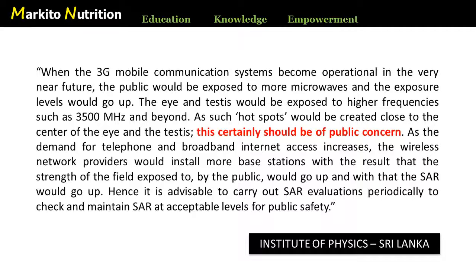As the demand for telephone and broadband internet access increases, the wireless network providers would install more base stations, with the result that the strength of the field exposed to by the public will go up, and with that, the specific absorption rates will go up. Hence, it is advisable to carry out specific absorption rate evaluations periodically to check and maintain specific absorption rates at acceptable levels for public safety. End of quote. Essentially, that was just a reminder of the fact that we are exposed to an amount of RF radiation that is increasing at an exponential rate. Our vital organs absorb all of these frequencies, and somehow, some way, our body has to figure out how to handle this.